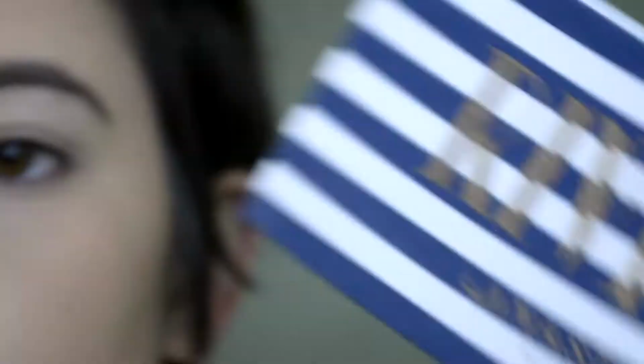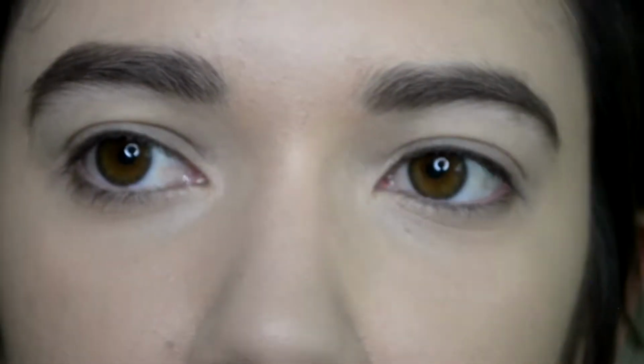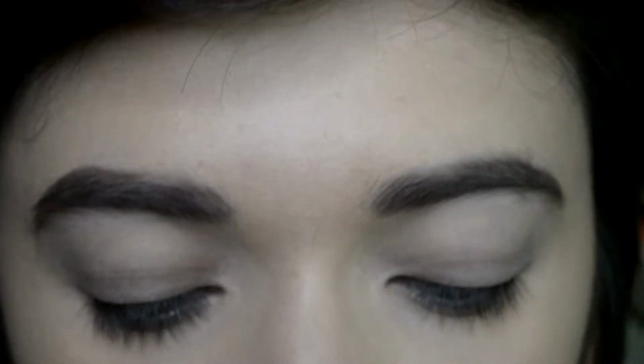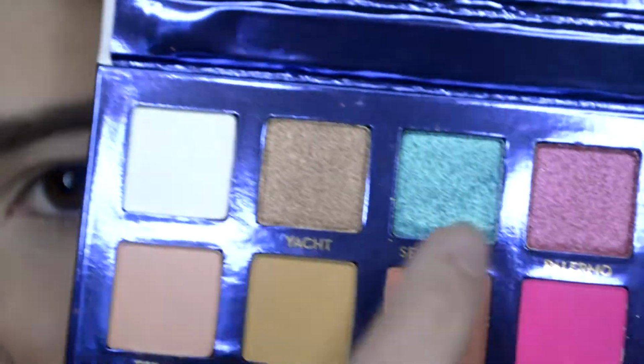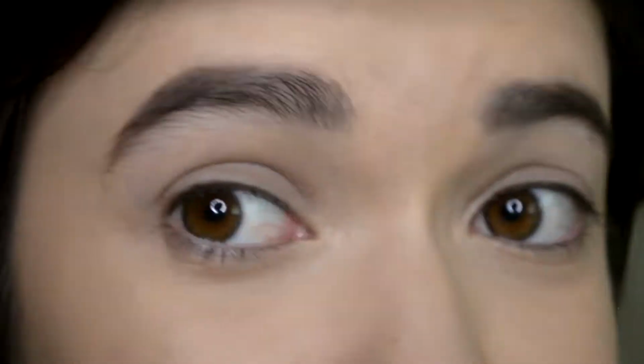I'm gonna use Riviera today, because I bought it when it first came out and I never used it. And you can tell I never used it because the brush is still in the palette. So we're gonna play with this today. It's very dark and gloomy outside, but I wanna pretend that it's still summer. So that's what we're gonna do. I'm very interested in this Seychelles shade. I watched Italia. I should know how to say the name of this country, but I don't.